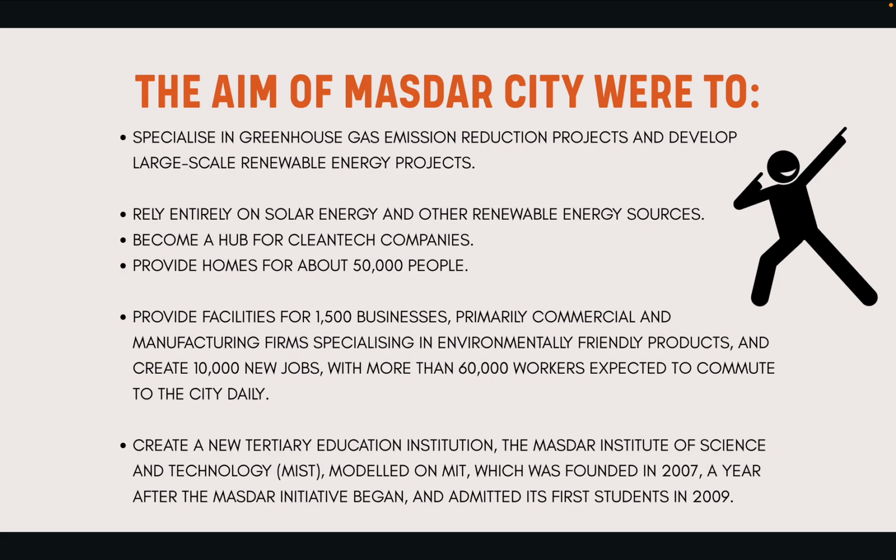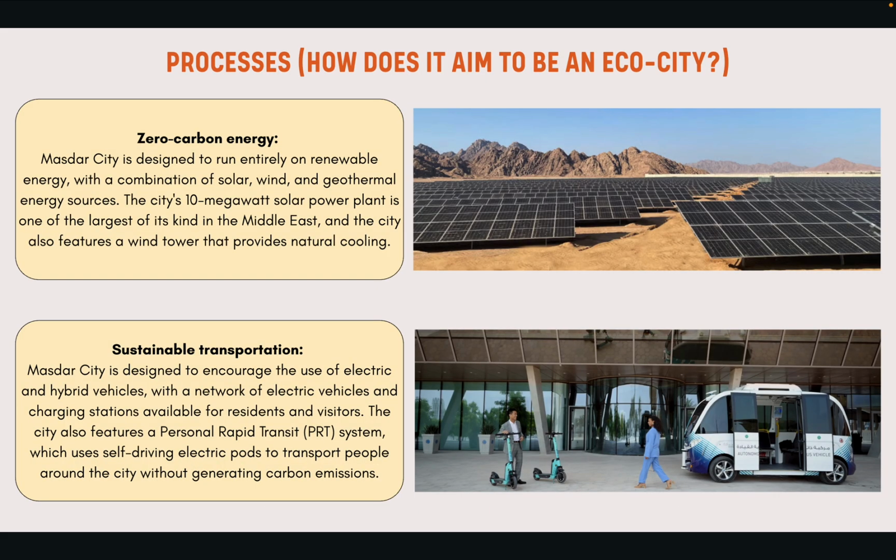Okay, so the aim of Masdar City was to first specialize in greenhouse gas emission reduction projects, rely entirely on solar energy, become a hub for clean tech companies, provide homes for about 50,000 people. Okay, I'll go back to that in a sec. Provide facilities for numerous businesses, create a new tertiary education institution, blah blah blah. These are some of its main aims, you could say. And so processes. How does it aim to be an eco-city?